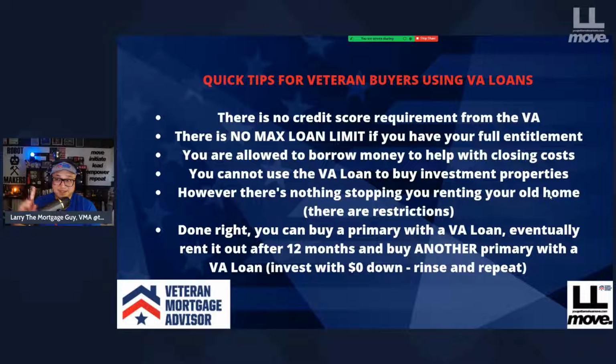However, there's nothing stopping you from renting your old home. There are restrictions, though. Let's say you are a veteran buying a house with a VA loan. Of course, it requires primary occupancy. That means you must live in the house. That's your house, right? You're not buying it for any reason except to occupy it, more than likely with your family if you have any. However, after 12 months, you can rent that house out and no one's going to say anything to you. As long as you occupy it for 12 months, you're okay, right?